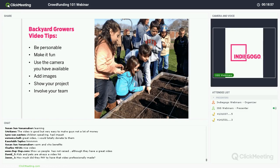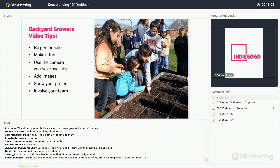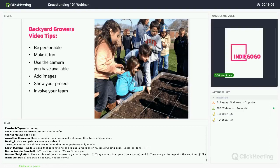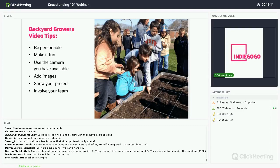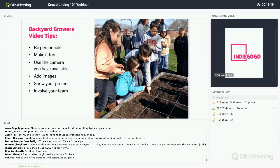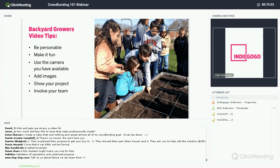So what they were doing right is they were really personable. You got to see that this was a very close to home project, and you got to see everyone involved. You got to see the entire family. They made it really fun. You got to see all the kids and the impact they were actually making. In this case, they definitely used the camera that they had available. There were lots and lots of images of the actual impact of their campaign, and you were able to see how your $20 were really going to affect this product and their future. So this is definitely more of an example of a community-based video.